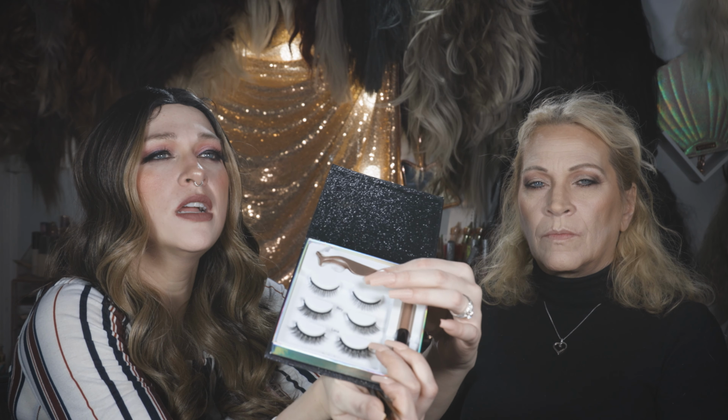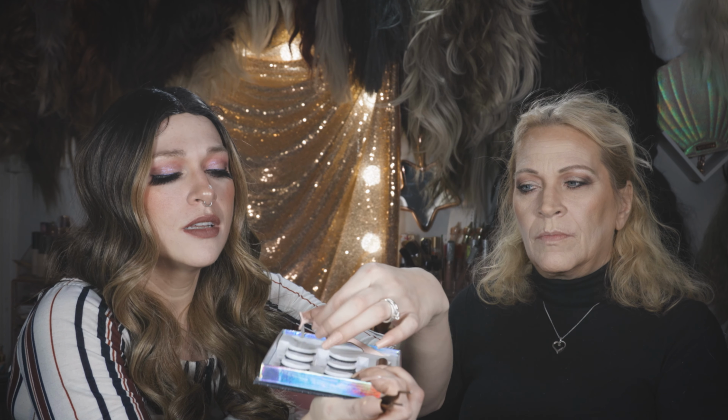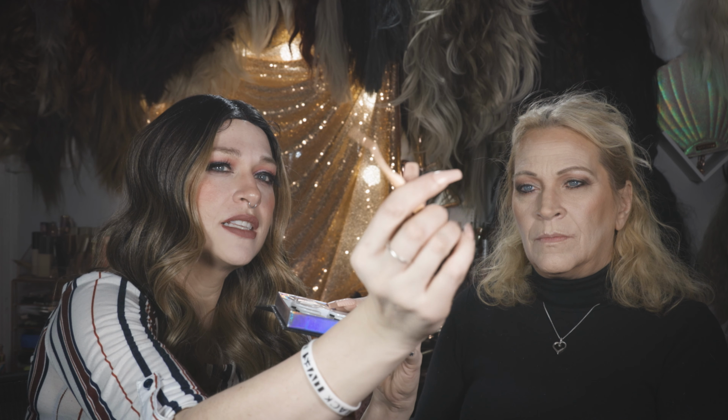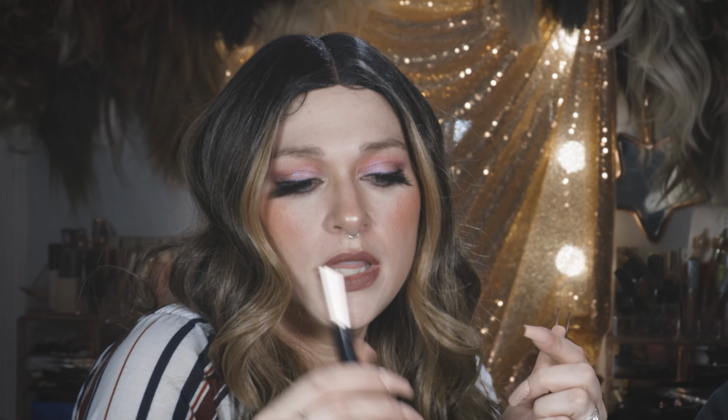This little kit, which is nice, does come with a little lash gripper. I'm not in love with this style now that I have tried these styles. I just feel like this is a little bit easier to maneuver on my eye, but these work great if you don't have anything else. This kit also comes with its own magnetic liner.